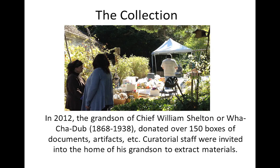So now to introduce how we acquired the collection. In 2012, we were invited by Chief William Shelton's grandson to extract many materials and artifacts from his property, and it involved much of the staff of the Hibulb Cultural Center, the Tribal Construction Department, Forestry Department, Maintenance Department, and Waste Management. The materials in the home consisted of 5 generations of materials that began with William Shelton.